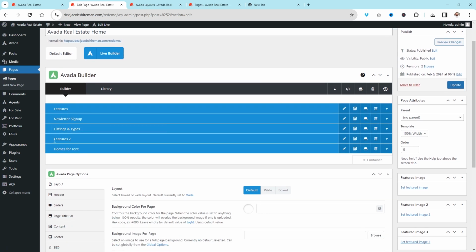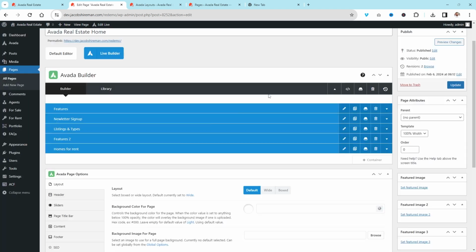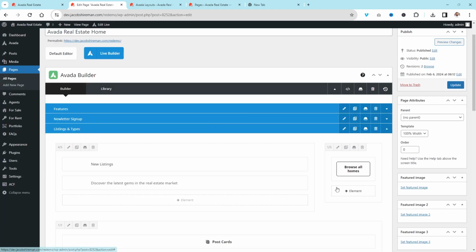And then maybe you like the way you did this and you want to use a similar layout on another page. You can save this as well, this container, or save the element. Maybe you like the way you do your buttons and you're going to use that on multiple pages instead of redoing that setting each time. You can come over here and just click the save button, save the element. You can save the column. You can save the container. You can save whatever you want.